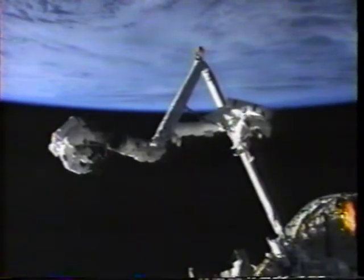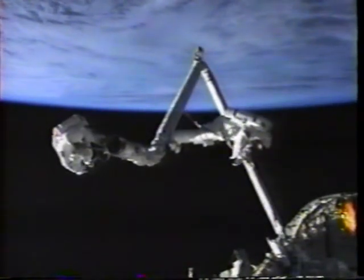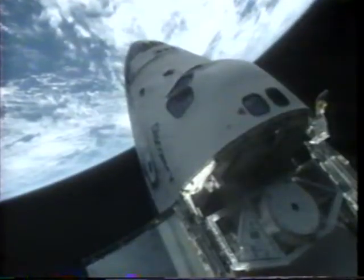If you look over towards the RMS, you can see the city of Houston.